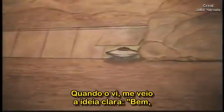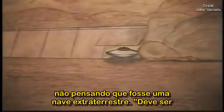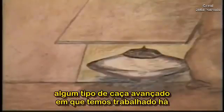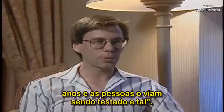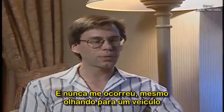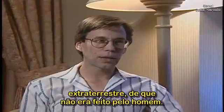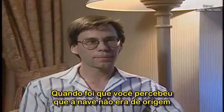Upon seeing it, it struck me that, well, this explains all the UFO sightings, not thinking that it was an extraterrestrial craft, that this must have been some advanced form of fighter that we've been working on for years, and people have just caught it being tested, so on and so forth. And it never even occurred to me, even though I was looking at an extraterrestrial vehicle, that this wasn't man-made.